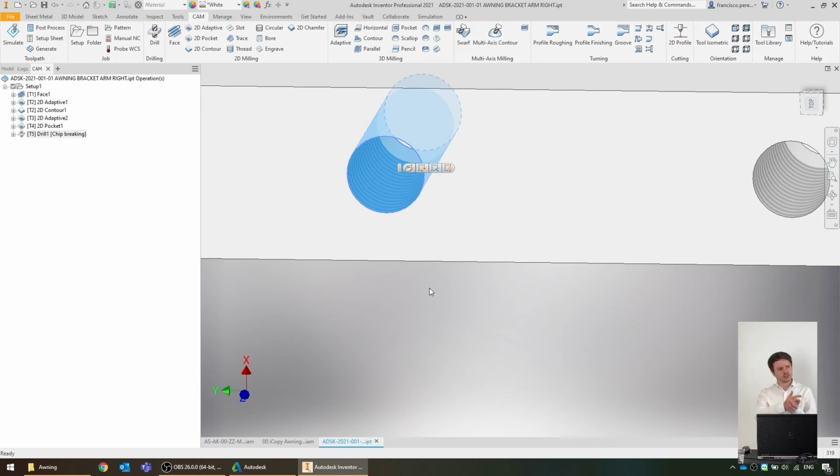So the first operation is just going to be a drill that will get rid of the bulk of the material. We might start off with say a 6 millimeter drill, and get all of the holes to depth. And then we're going to come in with a tapping tool using the drilling operation in here as well, and we're going to tap that thread as well. So let's have a look.